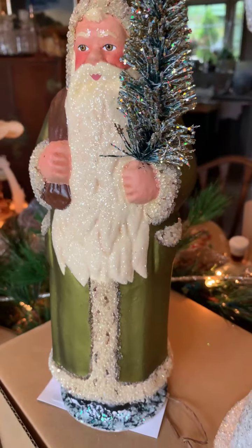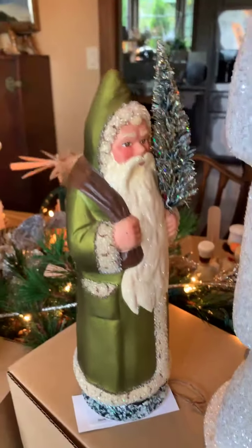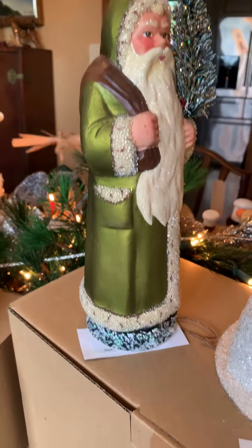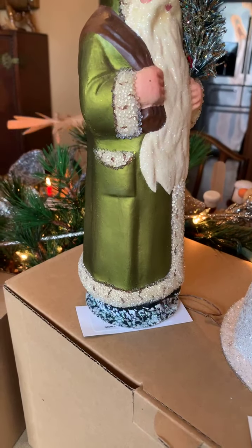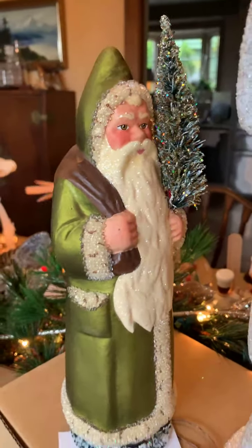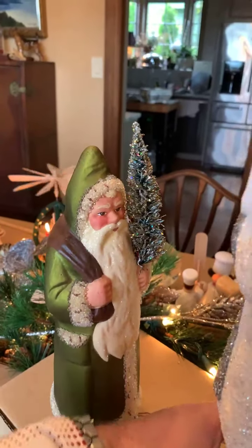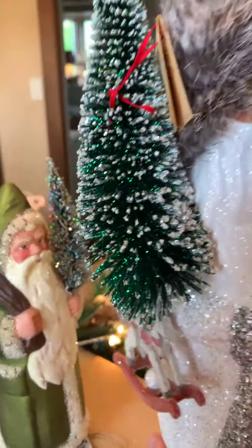They're paper mache. You would never know it. You would think that maybe they were glass with the painting they have. They're iridescent. Pretty amazing. They're little bottle brush trees. The Santas always have these bottle brush trees, and you know them from history. You've seen these. You see the old ones.